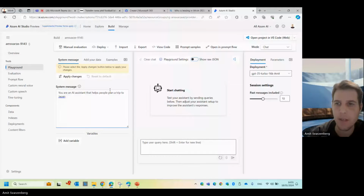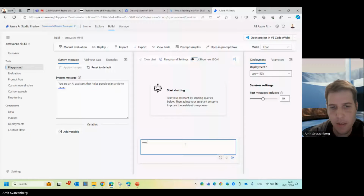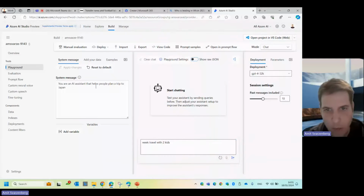And now I just need to choose the deployment and ask him for a week of travel with 2 kids. I don't have to tell him that I'm going to Japan. I don't have to tell him anything else, because he knows that he's an AI assistant that can do one operation, and it's to plan a trip to Japan. Let's see the answer.